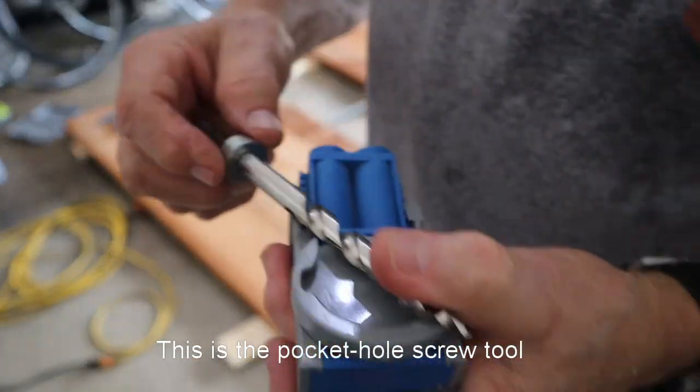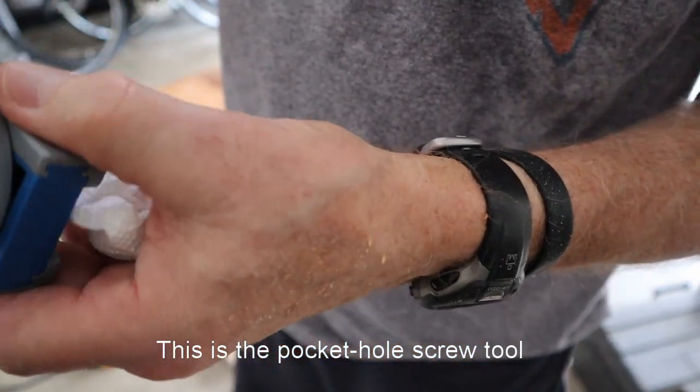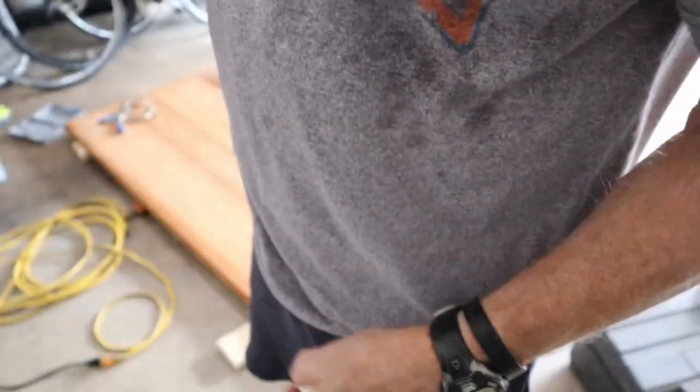You know, that's our depth set, and that's where we set it last time. So when we drill it, it goes down like that, and I just want to make sure we weren't going too deep.